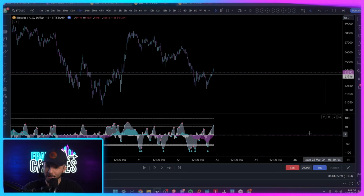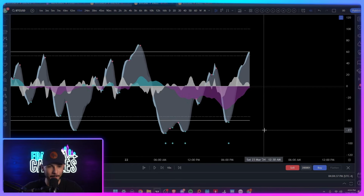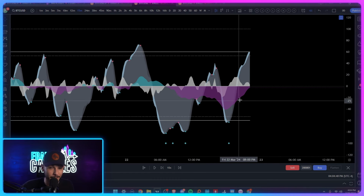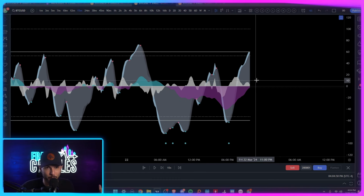Well, number one, right off the bat, take a look at this dang money flow. Now, whether you see the 4-hour first or the 15-minute first, it doesn't really matter. So the 15-minute, I see this money flow flying to the upside, looking to cross over into the green.